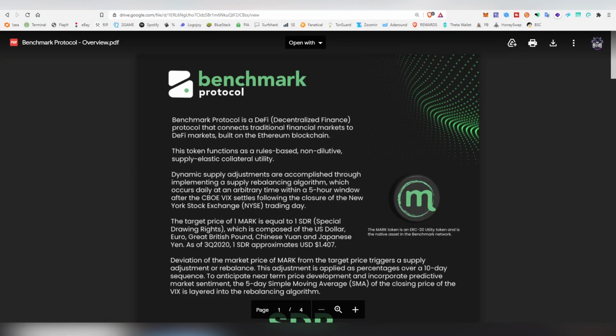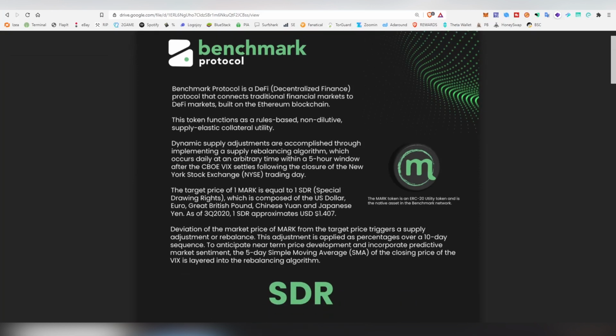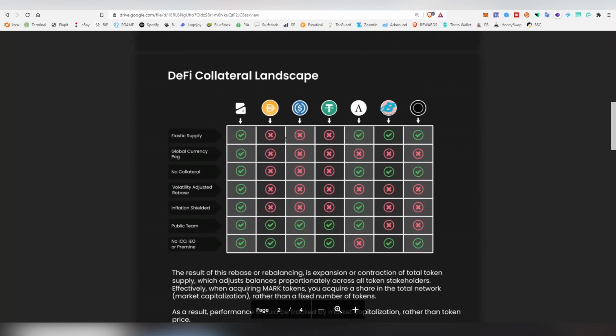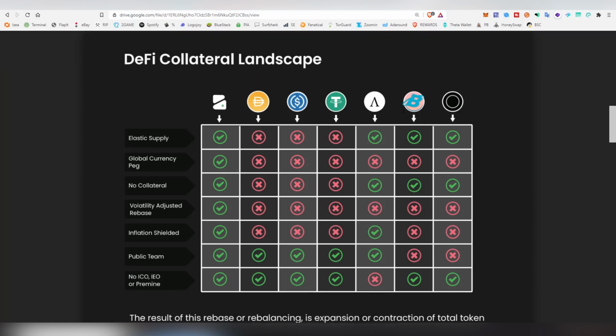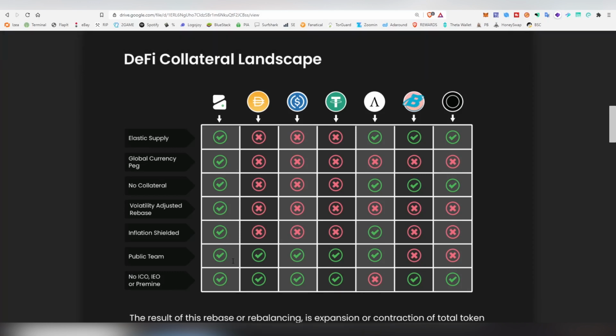Let me pull out some of these statistics from their PDF files. As I already mentioned, one SDR is approximately 1.4 US dollars as of right now. And here is a good comparison between Benchmark Protocol and other projects such as DAI, USDC, Tether, Ampleforth, I think this is Empty Dollar, and is this Rebase? As you can see, there's a public team, and we're going to be taking a look at that. Inflation shielded, volatility adjusted rebase.